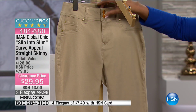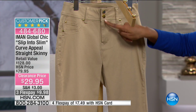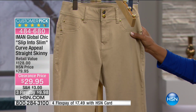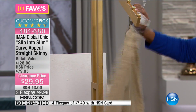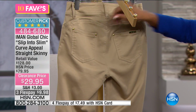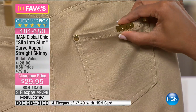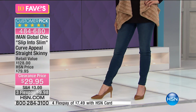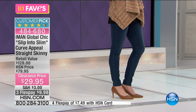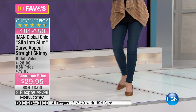And you'll notice that you've got a touch of a wider waistband, double buttons here, and of course then the zip. And it's the look of 5 pockets, but really this front pocket is just gonna be like a little pocket here. These are all tacked down. And then on the flip side, you do have pockets along the back, a nice curved yoke, and just a little Iman placard right there on the pocket. So nothing too much. You don't have a lot of bells and whistles going on with these pants, just a really nice look. And it's called Slip Into Slim because when you put them on, you just look like, wow, my New Year's resolution is really working.